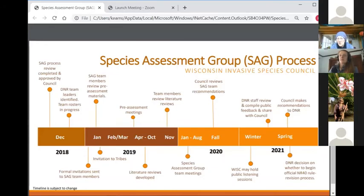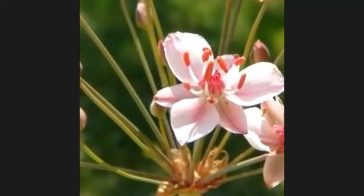So if you have any particular questions about this process, we've got a few minutes here that you can ask them. Or if you have species-specific questions, come to the breakout group that I will be in for NR40, and we can talk about those in particular. Anybody have any particular questions? Go ahead and unmute if you do have a question. We don't have any in the chat right now.